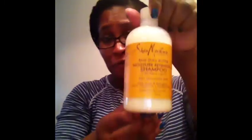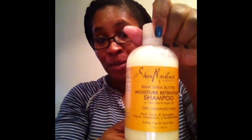They didn't have it, so I actually tried something different. It's from the raw shea butter line as well. It's the moisture retention shampoo. Once again, this line contains sea kelp, argan oil, and shea butter. I figured, hey, these are all great properties.